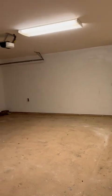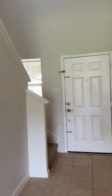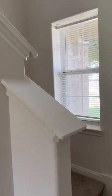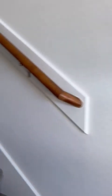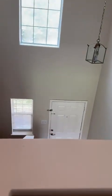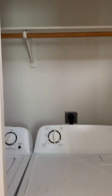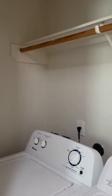Here's the garage. Oops, sorry about that. Basic 2-car garage. We're gonna go upstairs. Here, all the bedrooms are upstairs. So just to give you an idea, as we go up, I'll show you the bedrooms. It's a bright home. As you can tell, it has light from every direction. So here's a view from upstairs, open concept. Washer dryers are upstairs since you have all the bedrooms upstairs, so that's a great thing.